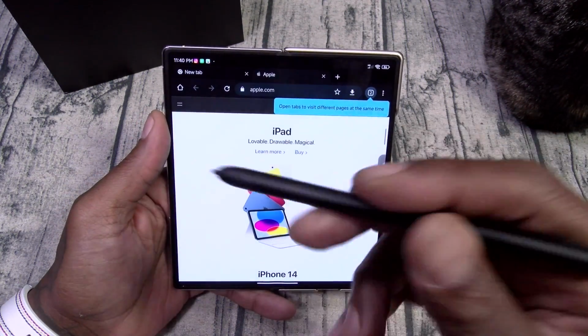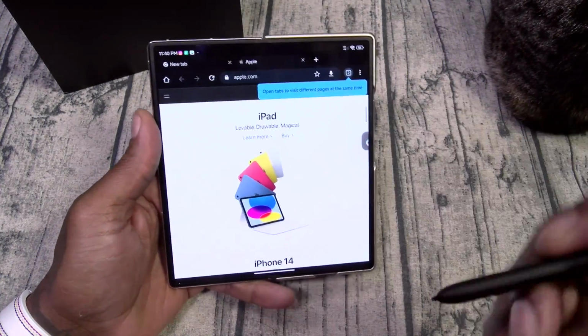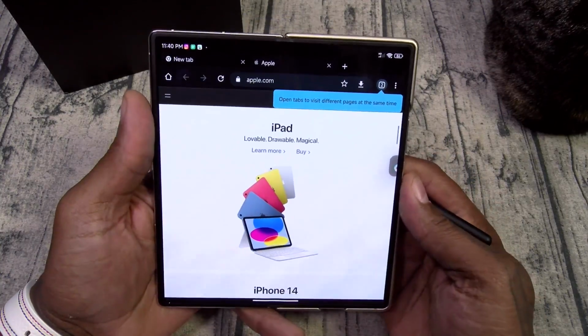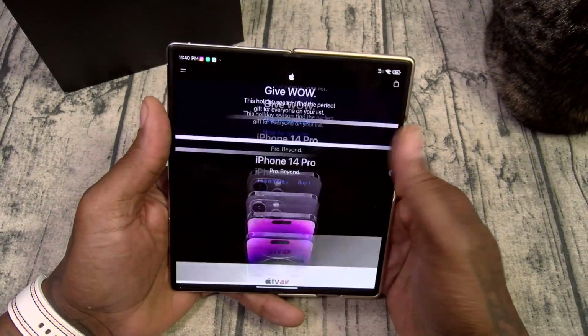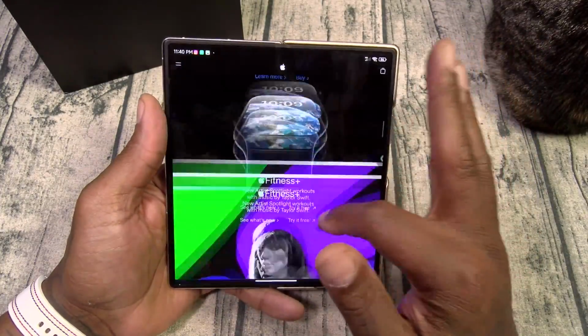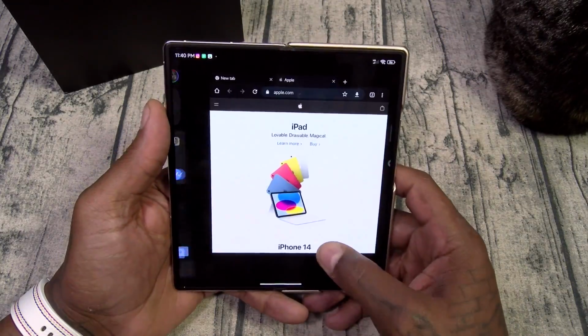Now let's see. See how I wanted to try the Galaxy S Pen. No S Pen. See, now this is how I like to use. It's just a force of habit. Whenever I'm holding a foldable open like this, I like to have a stylus support. Can't do that. But here's the full website. Okay. The latest Snapdragon processor, so no lag at all.